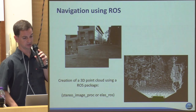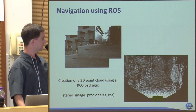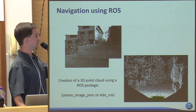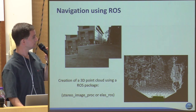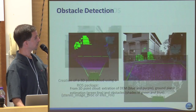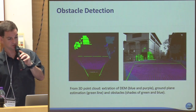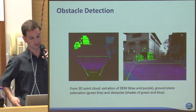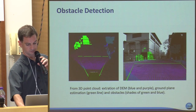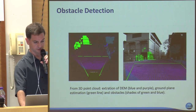One thing that we've been doing a lot is obstacle detection with ROS, where we estimate ground planes and things like that, to detect objects. And the stereo image processing packages are extremely handy for that. I don't know who works with this topic here, but we've been finding it very, very handy. So from the 3D point clouds out of those packages, we extract features and get ground plane estimations to detect obstacles in a clever way. This hasn't been published yet, so I'm not going into the details of the other parts of the algorithm. But that's another example of how we've been using ROS in our projects.